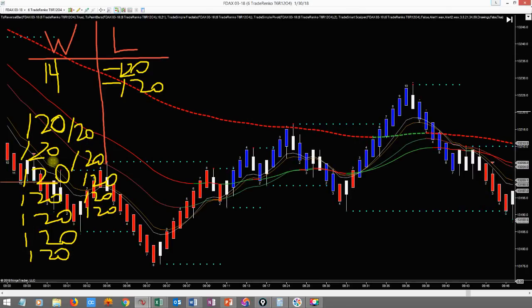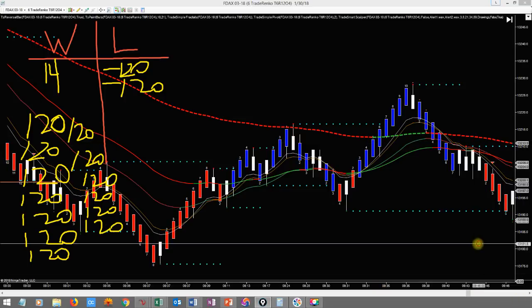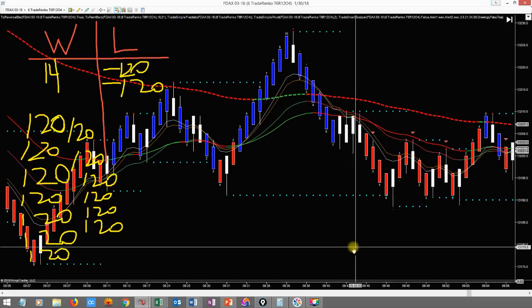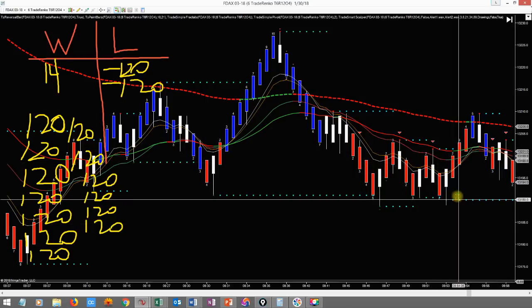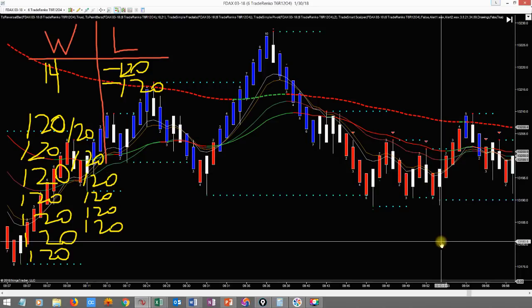Okay, so 120. I haven't even kept counting right now. I don't even know how many winners we're at right now, but we're obviously doing a lot of winning here. Okay, Clarity Diamond trade. And this is also a support and resistance trade. We won't count that just because we were in the middle of a Clarity Diamond trade.